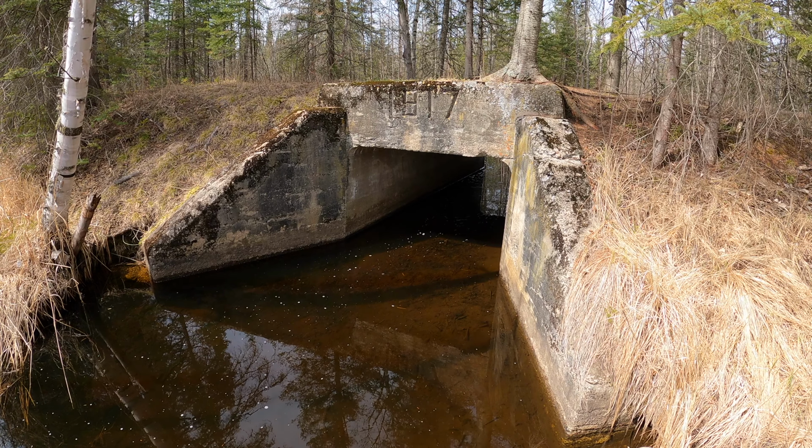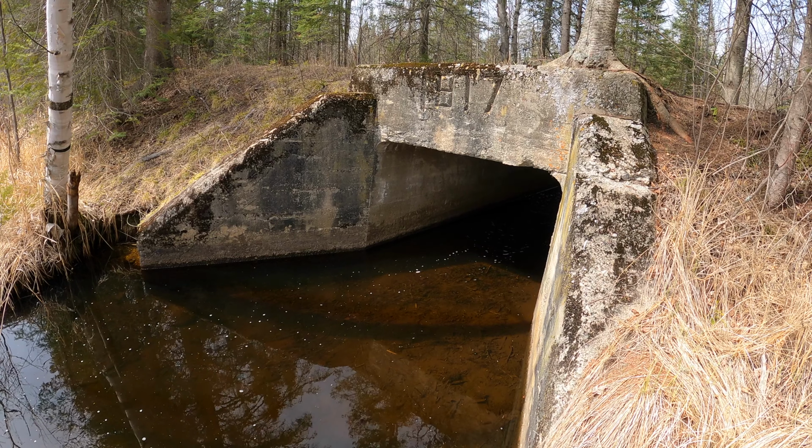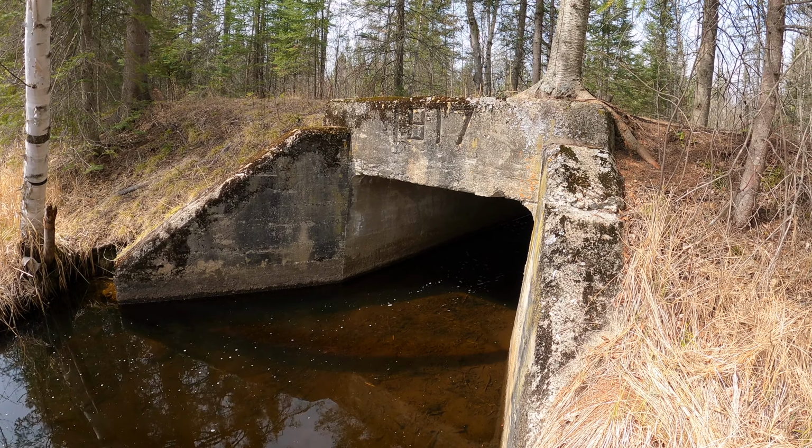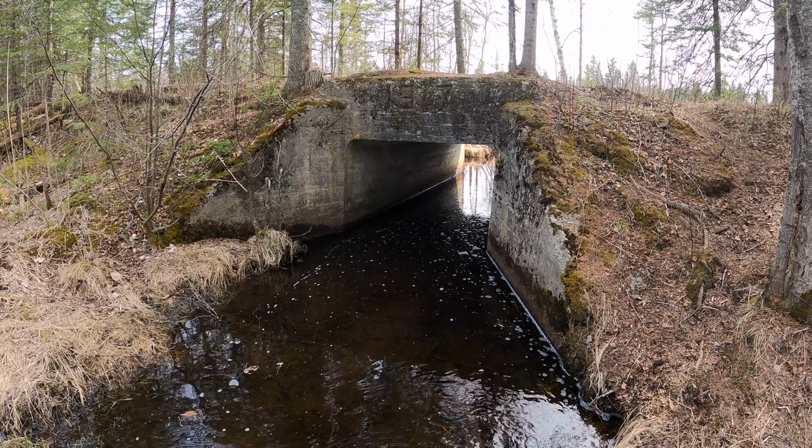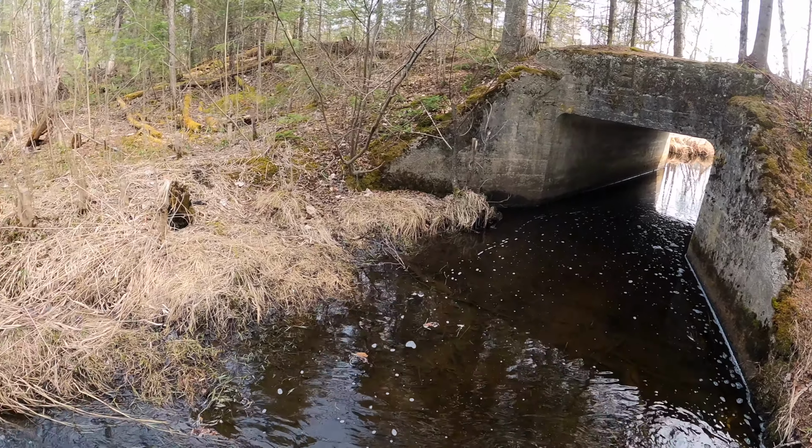So if we get a little bit closer here, you can see that again the culvert's in pretty good shape. There is a little bit of deterioration. You can kind of see right here some of the cracking of the culvert. But again, remember, this section of line was abandoned almost 100 years ago, and it hasn't received any maintenance in that time. So it again is in very good condition given its age. So what we're going to do is hop over and take a look at things from the other side.